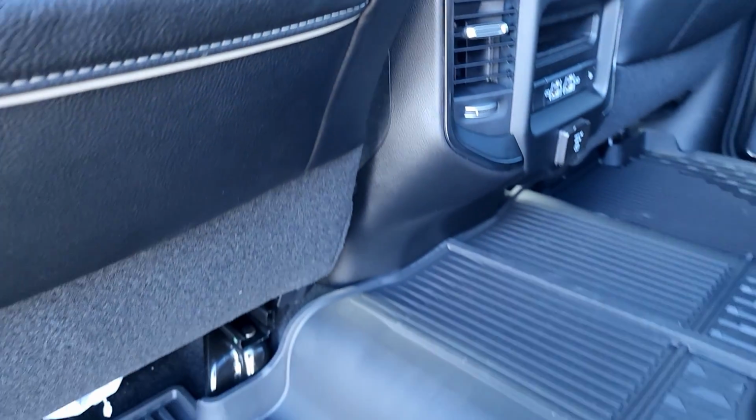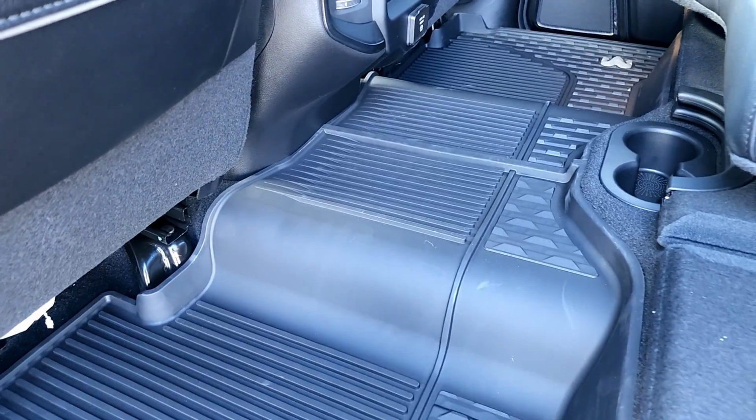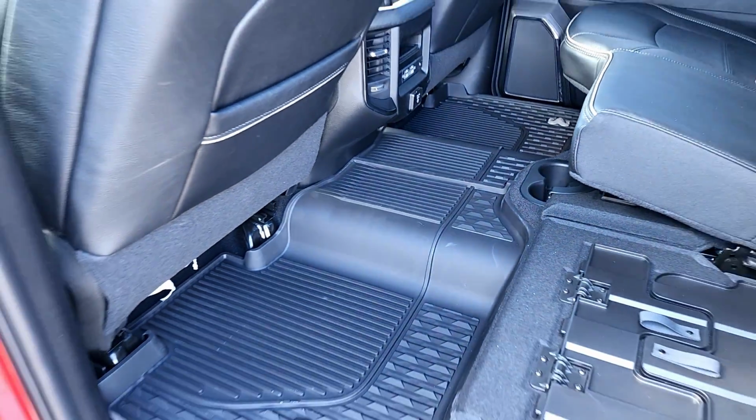The bump in the middle, it's pretty wide, but it's not really tall, so actually the third person would fit comfortably as well. Now let me see if I can fit behind myself. Well, can I fit? That's not even a question. Look at this, how much room I have in front of my knees. Plenty. I can put them underneath the seat, feel nice and comfortable.